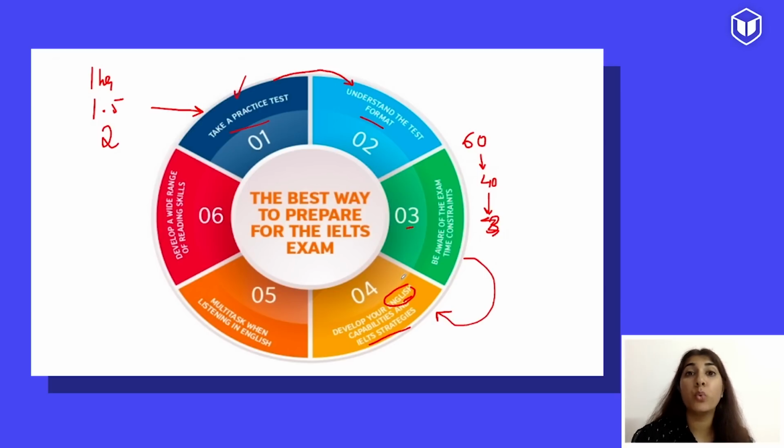That will help you quickly think of words when you're speaking, especially in the speaking test, isn't it? Doesn't it happen when we speak and we're very nervous? You can't think of the words. So developing your English capabilities, improving the language, will help you have a wider range of vocabulary.